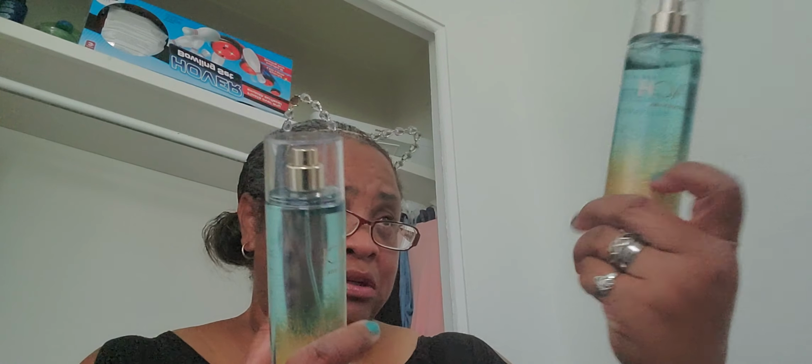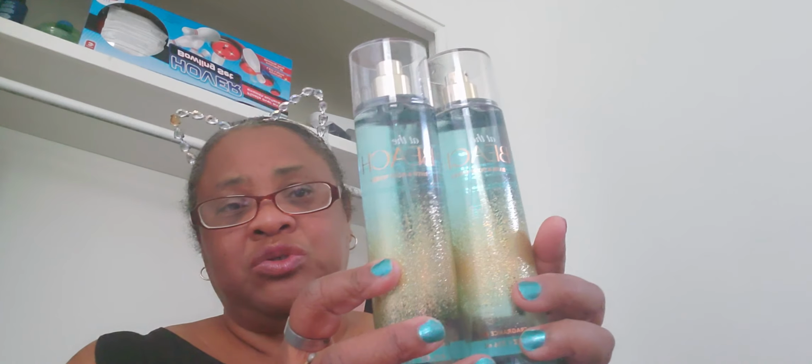And when I smell it, I get that coconut. Sorry. Yes, my eyes are still dark. I still smell that coconut in there. She doesn't smell it because she doesn't like coconut, and I'm glad. But I got two of those for her, and I'm putting some on my hand right now, as y'all can tell. I love the coconut smell. And I got her two of the fragrance mist, which is still the same notes, so she got two of those.